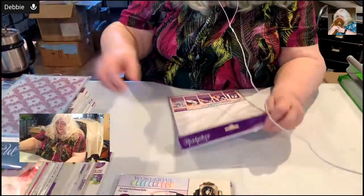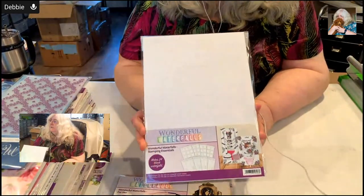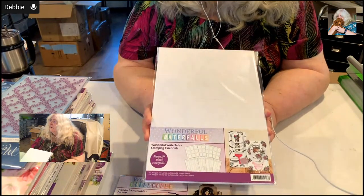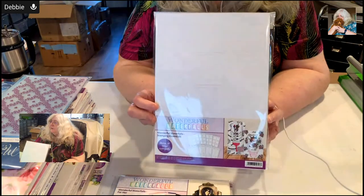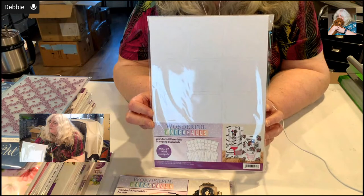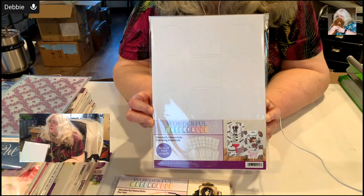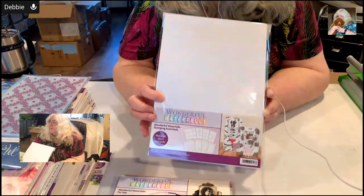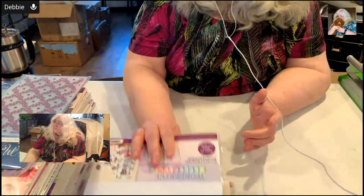Okay, this one I'm not going to take out, but this one is a stamping set that has the waterfall cutouts and mechanisms, and you stamp the images on. And it does have some stamp sets made specifically for these. So I will get those up. I don't have them yet, but they'll be in the Wonderful Waterfalls folder, and I'll get those posted for you.